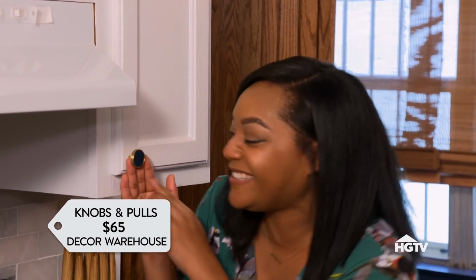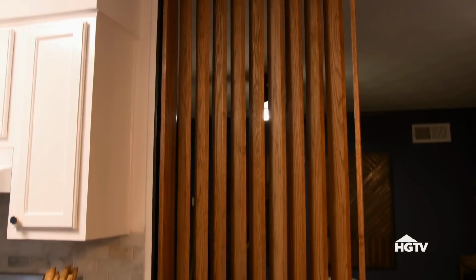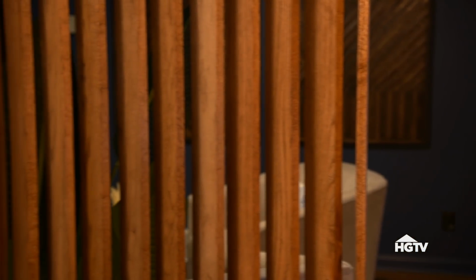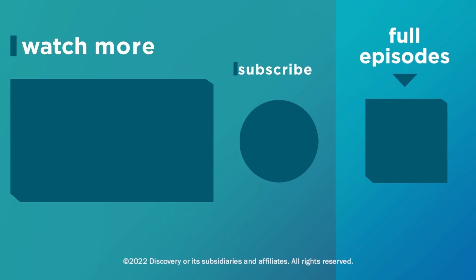I know, right? Yes. I know you wanted these spaces to be a little bit more defined. I had Dylan create this custom partition. This is dope. It separates the space, but I can still have some visibility. Exactly. And your landlord can remove it when you move out.